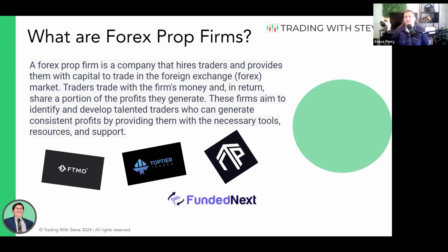Typically these accounts are anywhere between as low as $5,000 to as high as $1 million. I'd say the most common amount that people apply for is anywhere between 25,000 and up to 200K. And I think the reason why people apply for accounts in that kind of range is because usually that's the number that people need in order to start making a living trading, right? If you have access to 200 grand of trading capital, if you're a good trader or if you have a strategy that's working, you can likely become a full-time trader with that kind of capital. It's kind of harder to do.